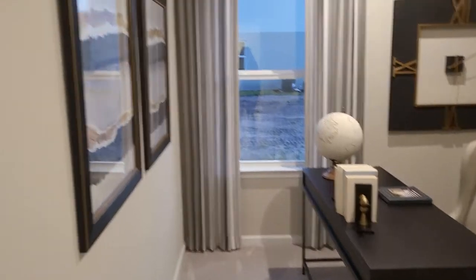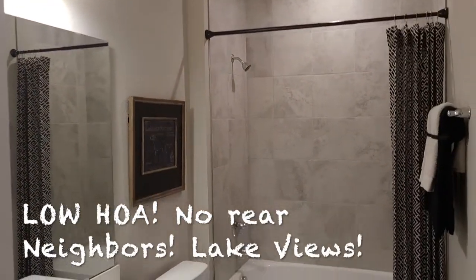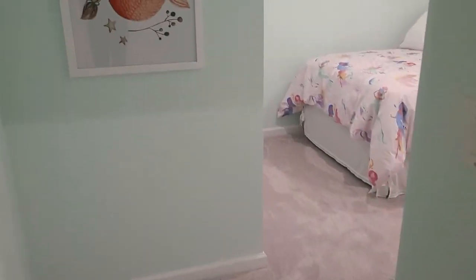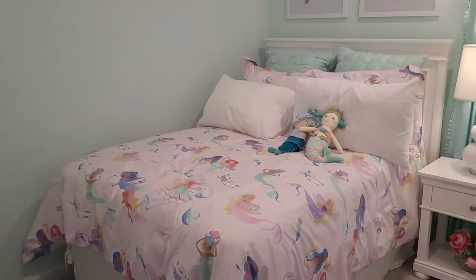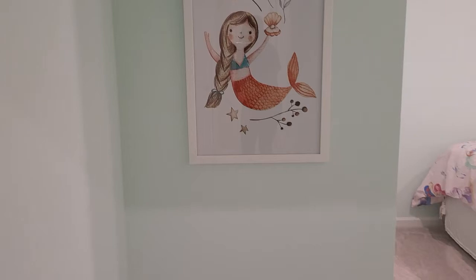And a great community. The HOA fee here is only $80 a month. Every single home site has no rear neighbors and has a lake view, which is fabulous. It really goes a long way when you're looking to get away from the noise of the city and just have a peaceful life with your family.